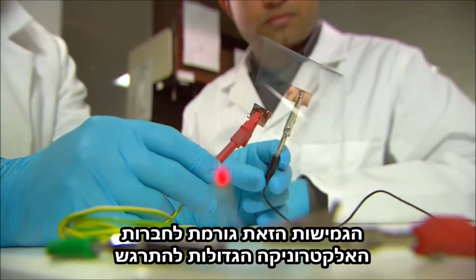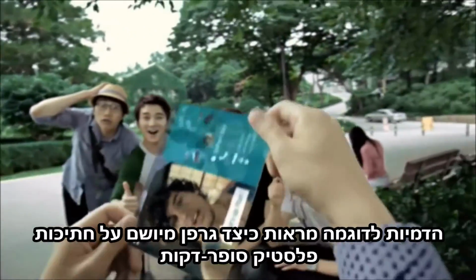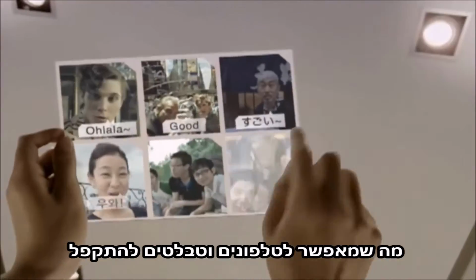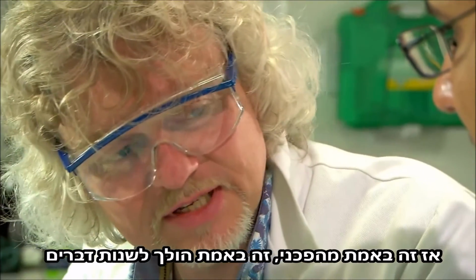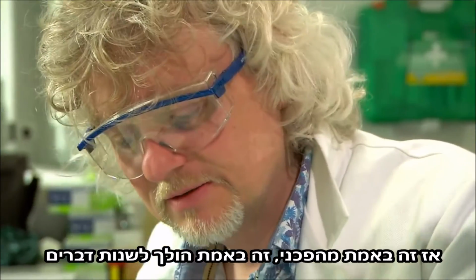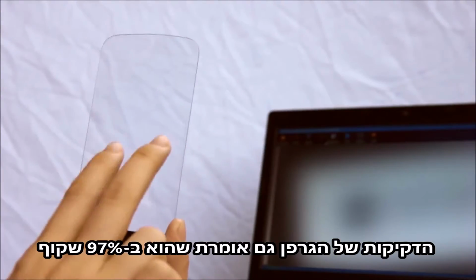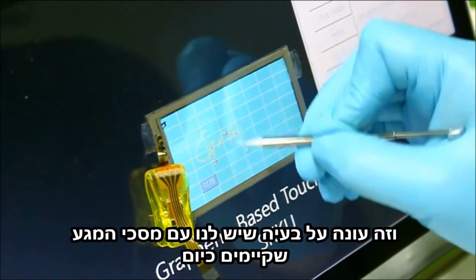This flexibility is getting electronics giants excited. Prototype animations show graphene applied to super thin bendy plastics, making phones and tablets foldable. So this is really revolutionary. This is going to change things, isn't it? Yes. Graphene's thinness also means it's 97% transparent, tackling a problem we face with touchscreen technology.